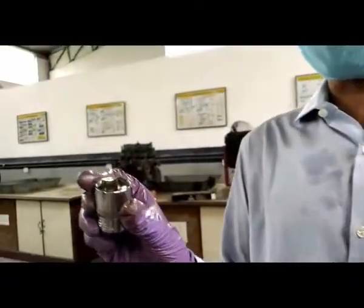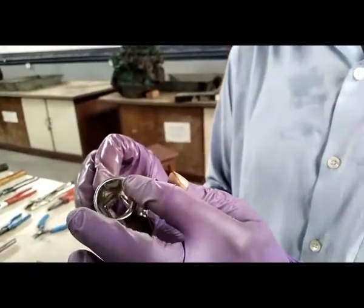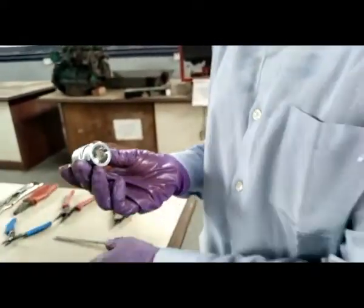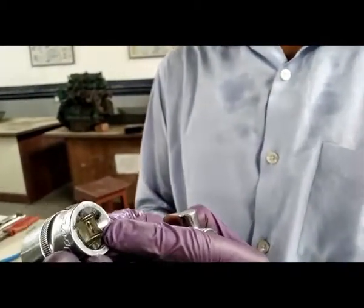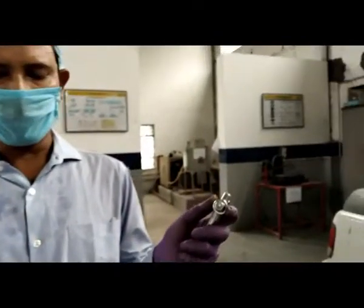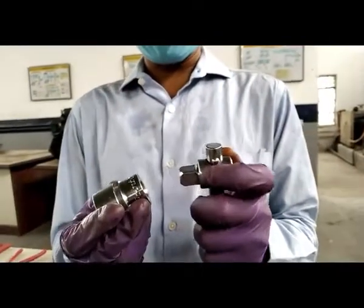See this socket, the upper section is the socket point, and the lower point, where the handle is aligned, is called the socket drive. Then this is the T handle. When we insert the socket drive, how does it insert? Let's just check.